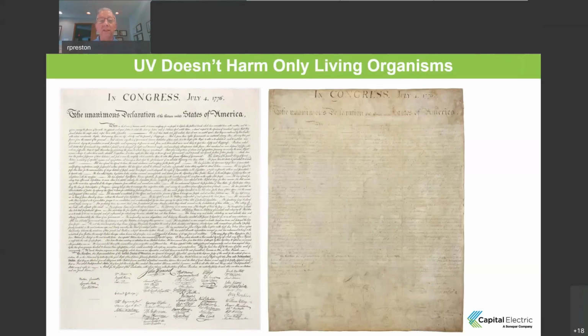Largely because this document was frankly misused over 250 years. And the effects of ultraviolet radiation on this document when it wasn't being taken care of are really obvious. If you look at the bottom of the page, except for the lower part of the J on John Hancock's signature, almost all the other signatures are virtually unreadable, as is much of the text. Just an example of the kind of thing that can happen.